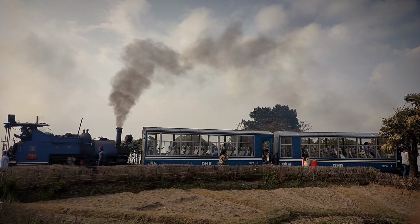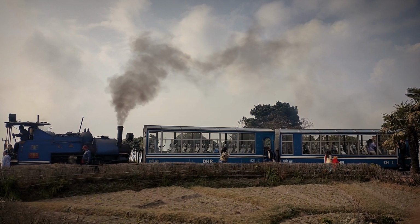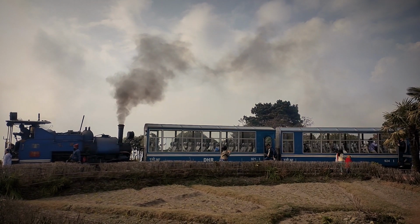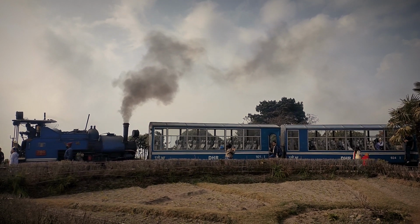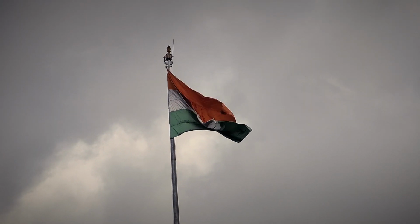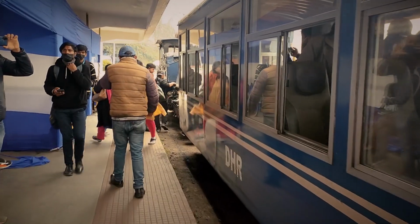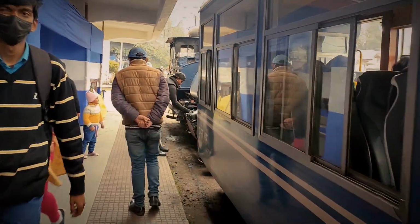A round trip of steam joyride between Darjeeling and Ghum via Batasia Loop, which we will be covering later on, starts its journey in the subcontinent of India. No other place could have been better than West Bengal's Darjeeling district to offer this incredible journey.